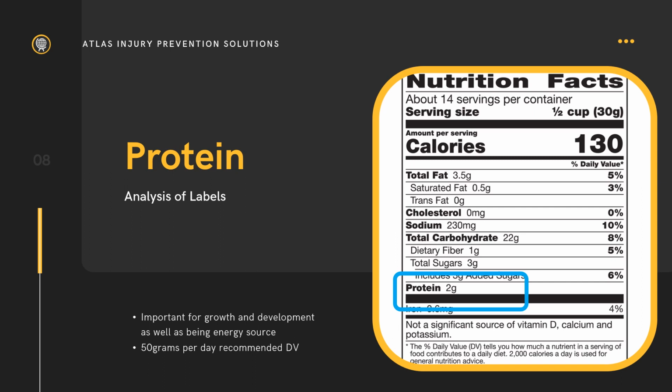Protein is another major energy source for the body, the building blocks being amino acids, which can help build and repair cells of the body. Recommended daily value is 50 grams at least of protein, which can help you with your growth and development.